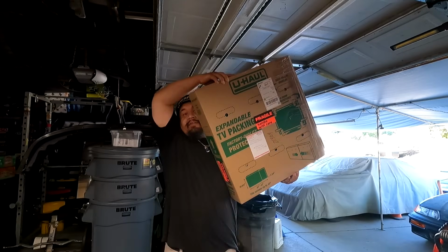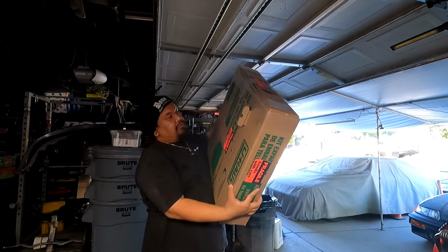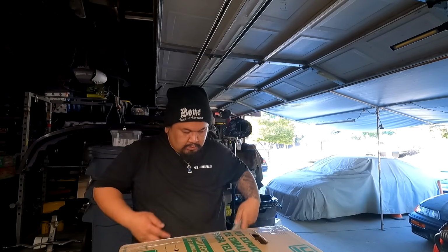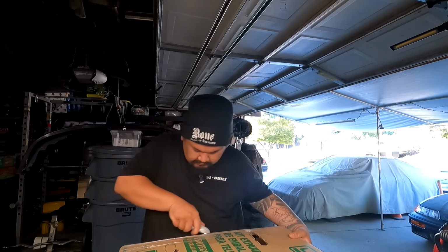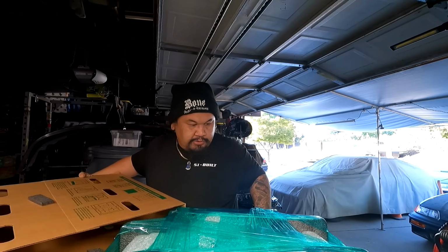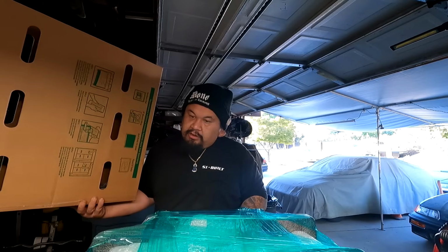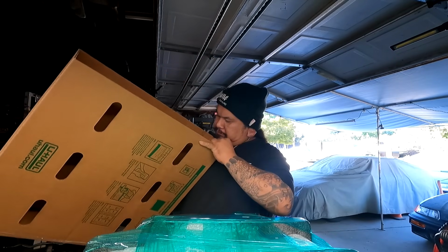So before we get our day started, I want to open up these packages and see what all is inside, because I'm very curious what's in that big box. This guy right here, fragile. So let's go ahead and open this up. Cut away from yourself, not towards yourself. Okay, not entirely sure what this is, but let's get all these little pieces back in the box.